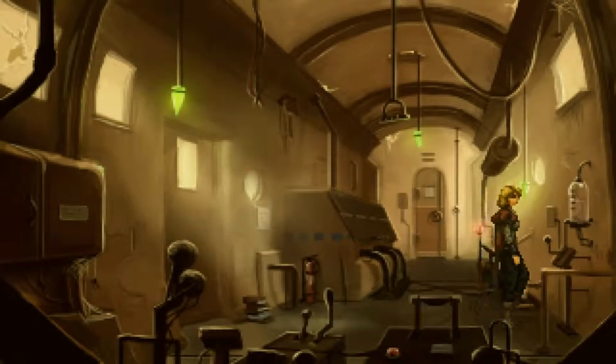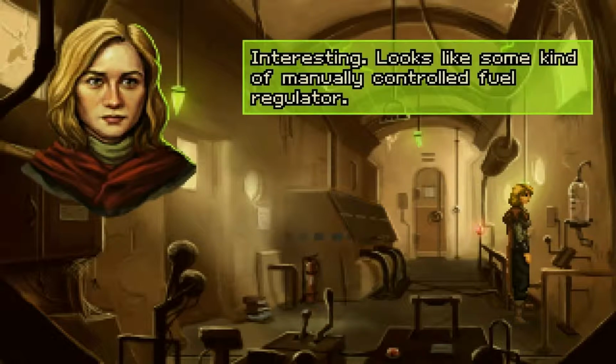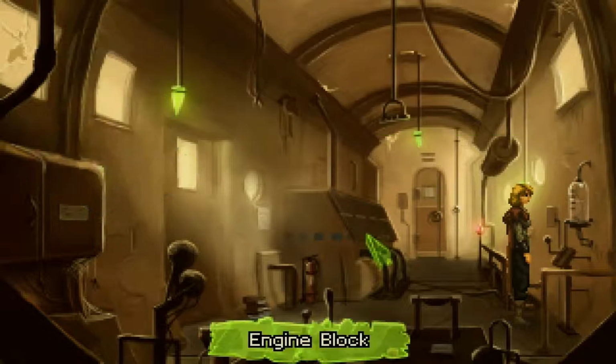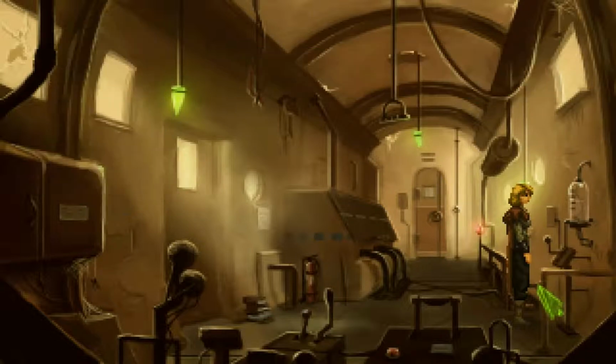It doesn't seem to do much. Makes sense, considering the train's not using any fuel right now. Interesting. Looks like some kind of manually controlled fuel regulator. That's where the locomotive's guts are. There can't be anything of much use in there now, though. I don't think that would be a good idea.